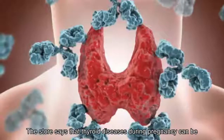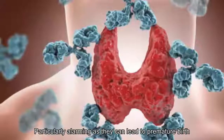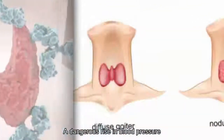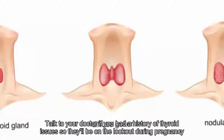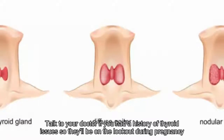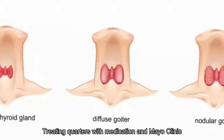The source says that thyroid diseases during pregnancy can be particularly alarming as they can lead to premature birth, preeclampsia, a dangerous rise in blood pressure, low birth weight, and other issues. Talk to your doctor if you've had a history of thyroid issues so they'll be on the lookout during pregnancy, suggests the source. 12. Treating goiters with medication.